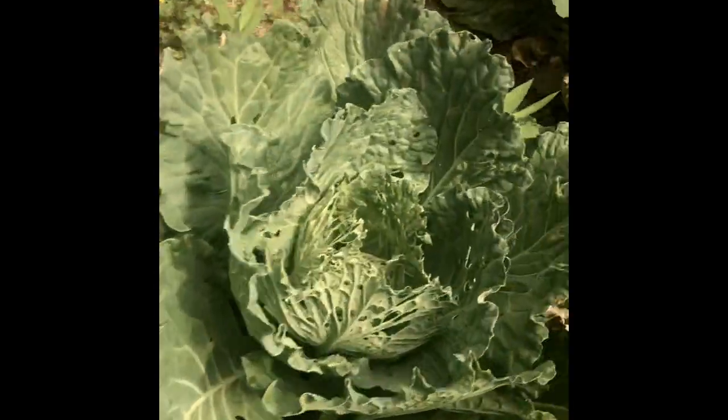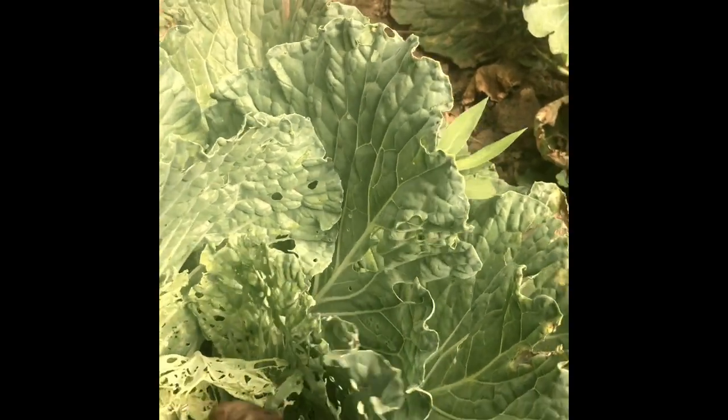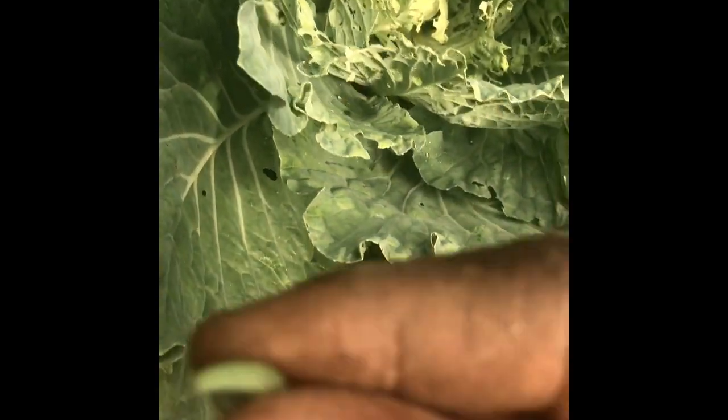and look what the worms have done. Look what the worms have done. This one, the worm really did its work. I don't know what kind of worm this one is. You see, look at this one here. I don't know what kind this is. Maybe you could comment and tell me what kind of worm you think this one is.